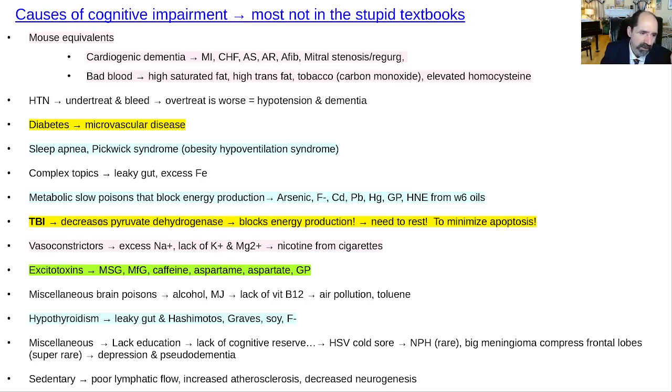Traumatic brain injury, this is a little bit interesting. I'll talk more about this in the future, but traumatic brain injury decreases pyruvate dehydrogenase. That's the enzyme that connects glycolysis to the Krebs cycle. And you need that to get those 2 carbon units of acetyl-CoA into the mitochondrial matrix to function for the Krebs cycle, which produces the reduced electron carriers, NADH and FADH2, to run electron transport for making ATP.